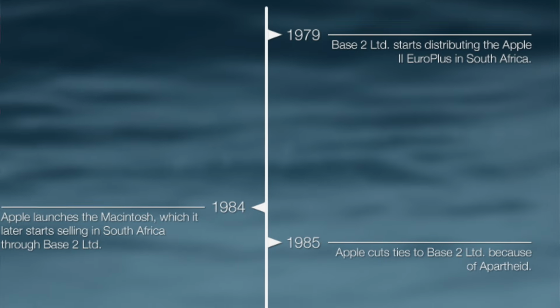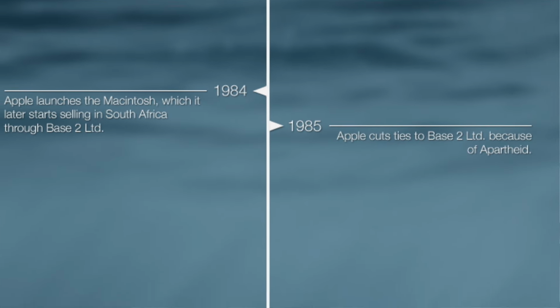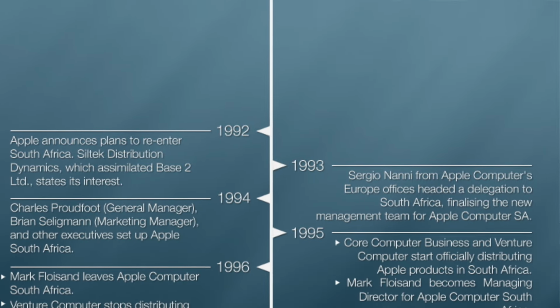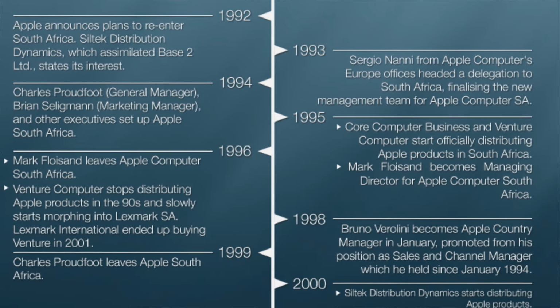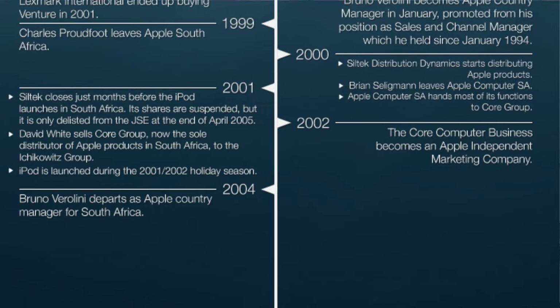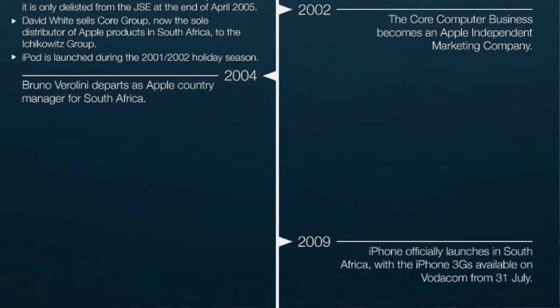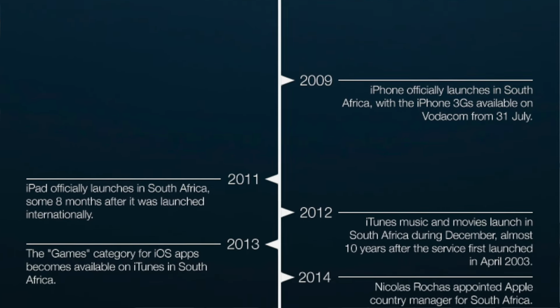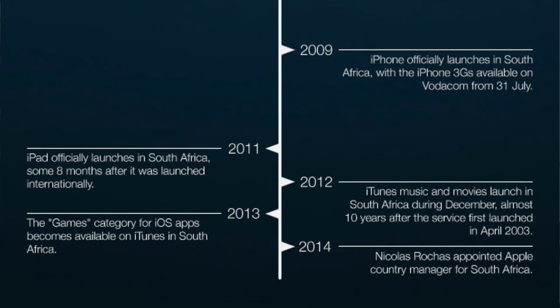These IMCs are super distributors that are responsible for all aspects of Apple's business and function as though they are Apple. IMCs were an Apple Europe idea to run the business in places like Eastern Europe post the collapse of the USSR, communism, and the Berlin Wall. So who is this core group, this IMC that is now distributing South Africa's and Africa's iPhones, or most of Africa, right?